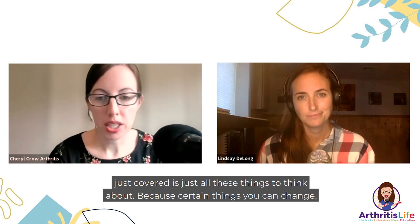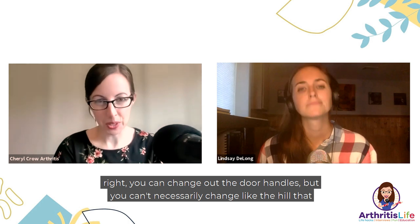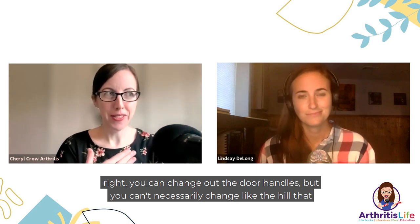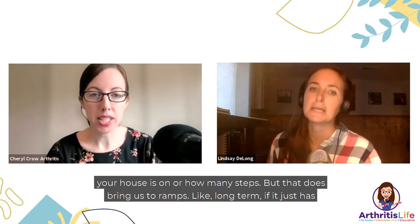But what you just covered is all these things to think about, because certain things you can change, right? You can change out the door handles, but you can't necessarily change the hill that your house is on or how many steps. But that does bring us to ramps. Like long-term, if it just has a couple steps, you could create a ramp.